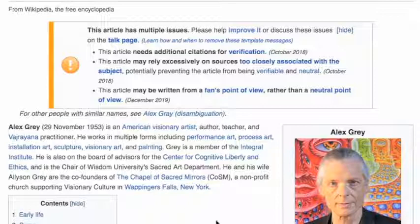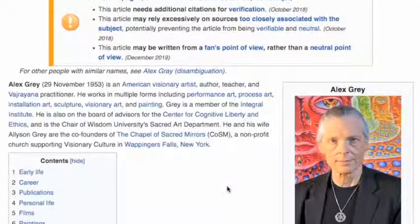The Tool art led to Alex Grey, and you'll see this will lead to something strange coming up in a moment. But he's an American visionary artist. I guess what I'm saying is, is anybody surprised by this? It just works out like this every time. And we're kind of getting sick of it, to a degree. It's just the same script.